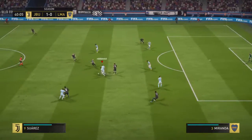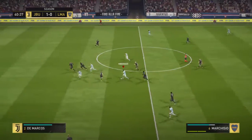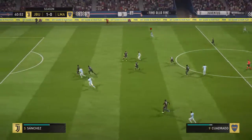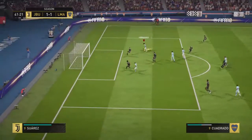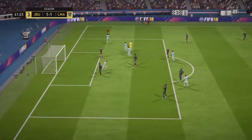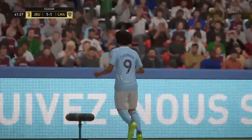Suarez stopped emphatically and just as well. The approach play looked very encouraging. Hamsik. Cuadrado. Cuadrado! Well, there's the goal. And we are all square once more. What a game this is turning out to be.